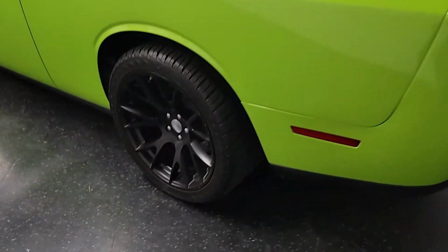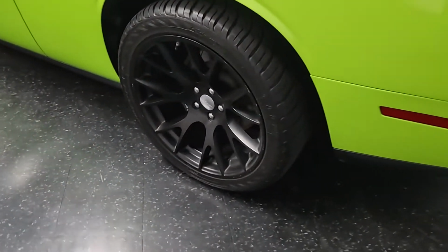Keyless entry, the performance sport mode, track mode, street, rear backup camera, leather wrapped steering wheel, heated, ventilated front seats, equipped with the Dodge Uconnect, push button start.